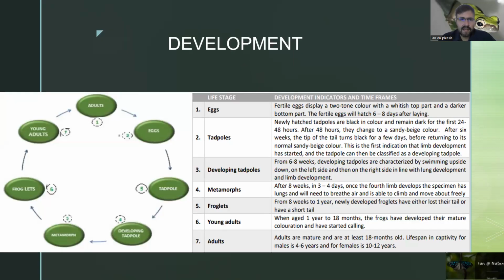So we need to understand the metamorphosis. We all know that amphibians means two life stages, so there's the aquatic side as well as the terrestrial side. So I'm going to explain from here on what worked for the Pickergill's reed frog in this project from 2015 to 2020. If there are any questions or concerns, please put them in the comment box below and I will try to get back to you as soon as possible. In Hyperolius marmoratus, there was one life stage less compared to the Pickergill's reed frog.